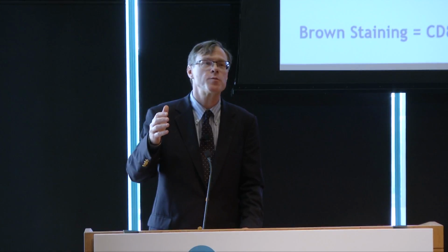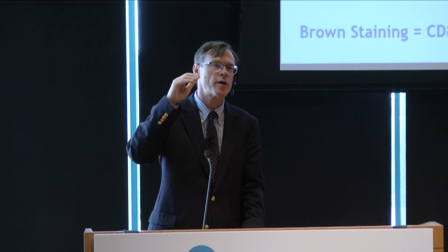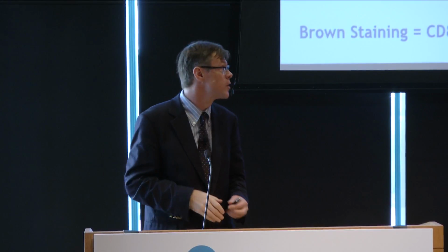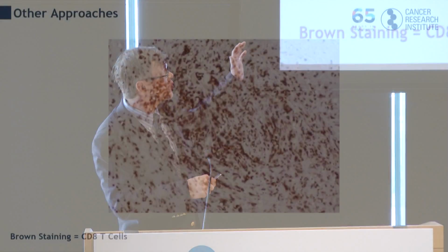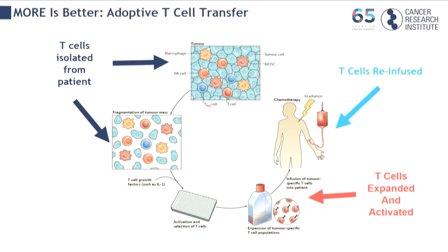Are there any other ways besides blocking those checkpoints to help the immune system recognize and kill cancer cells? One way is if you look at this tumor, there are a lot of immune cells, but they're not working, right? So maybe you could do something to these immune cells, not in the body, but maybe out of the body to help them come back to life and regain the ability to kill tumor cells. This is an approach called adoptive T cell therapy. This is used occasionally in melanoma, kidney cancer, other tumor types.